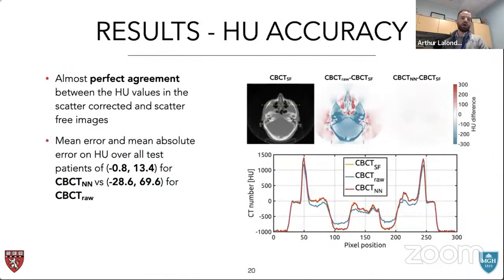So just a bit more quantitatively, we looked at the error on the reconstructed Hounsfield units. Mean error and mean absolute error were both reduced with the neural network compared to the uncorrected image. We had a mean error close to 0 with our network and a mean absolute error of 13.4, compared to a mean error of 28.6 and a mean absolute error of 69.6 using the uncorrected images.